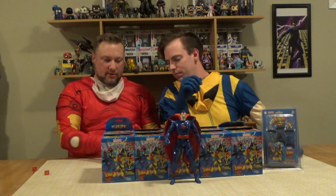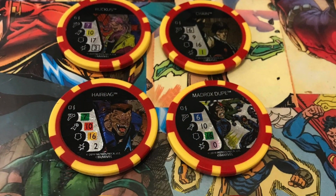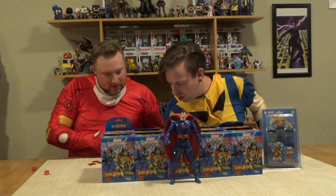And tokens. X-Men. Oh yeah, new tokens, with bystanders, Pogs on the other side. Oh yeah, that's pretty cool looking. So we got Slab, Ruckus, Gorgeous George, Hairbag, Madrox Dupe, and Chain. So hopefully we'll see what all those lovely things are in this set. I think four of those come off of the title Mr. Sinister. I did get a chance to watch a bit of the old animated series before this came out, so I at least tried to watch the Dark Phoenix Saga. There should be some characters from that popping up in here too, so it'll be pretty fun.